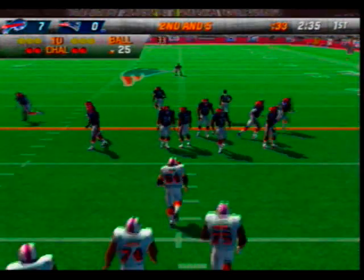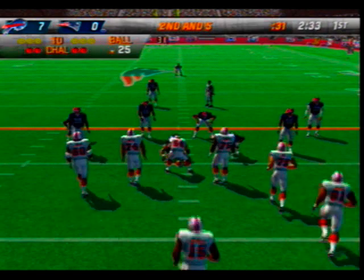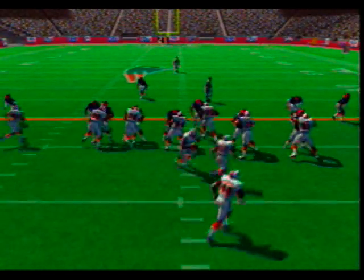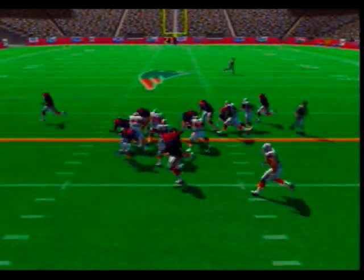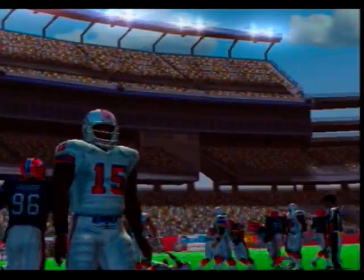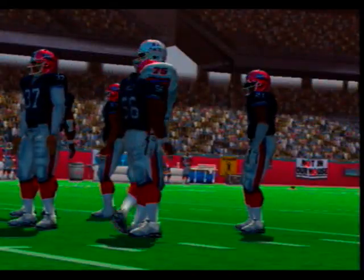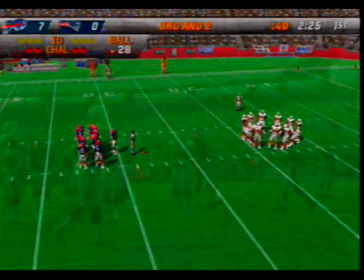Second and 5. Ball on the 25-yard line. Watch your eyes. Here we go. Buffalo comes out with 8 guys in the box. Sims is there on the stop. This is a spot where you want to show the defense that they have to respect the running game. Gain of 4.